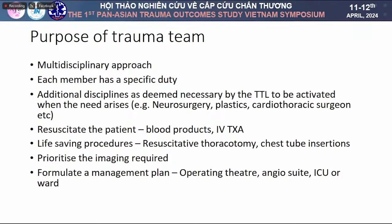For instance, a patient who has a low GCS and maybe a blown pupil, we will probably have to call a neurosurgical team to come down. Patients with severe burns, we'll need to call in the plastics or the burns team. And patients who have maybe a traumatic aortic disruption, we will need to call in a cardiothoracic surgeon. So all these are additional ones that we will call in after the initial assessment and maybe after the imaging has been done.